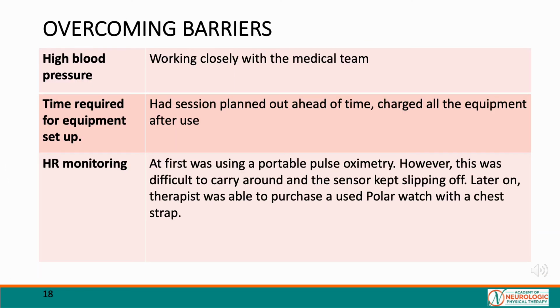Here are some barriers and how we problem solve to overcome them. The first one was high blood pressure. We make sure to work closely with the medical team and update them on blood pressure during exertion so that any adjustment can be made. We had to make sure that he was clear medically before we attempt any high intensity training.